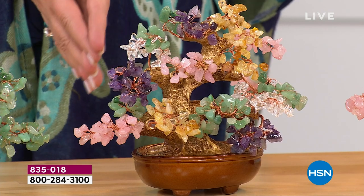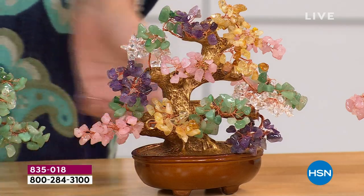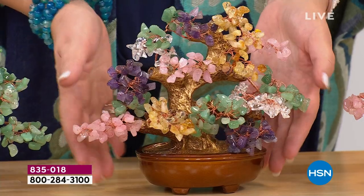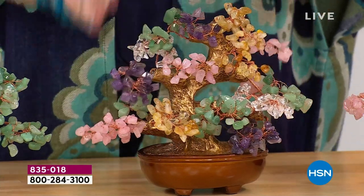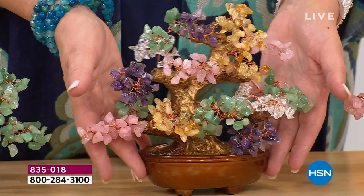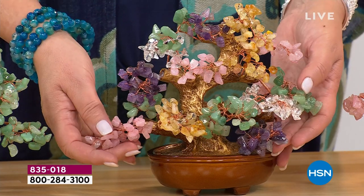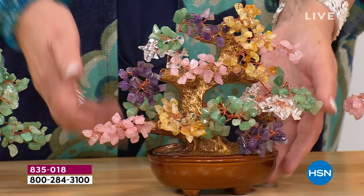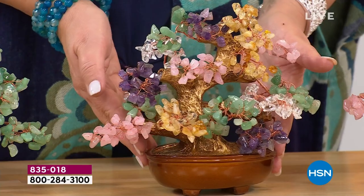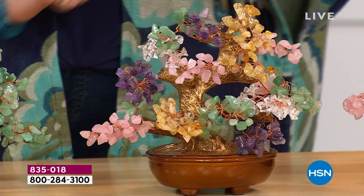Okay, closing in on close to 7,000 of our gorgeous bonsai trees. This is genuine gemstones, completely done by hand, 360 stones. The multi is the one we bring in the most of. It is the most popular. The majority of our orders have been of the multi today. We still have yours waiting for you. This features rose quartz, citrine, aventurine, amethyst, and rock quartz crystal. It's gorgeous. It stands 8 1/4 inches tall and 9 inches wide. It's just the perfect size for everyone's home. That's choice number one.